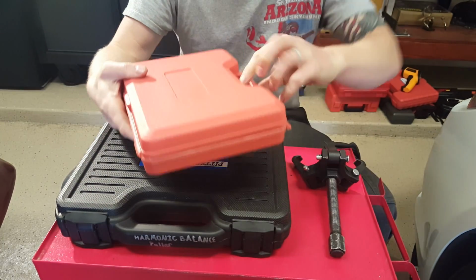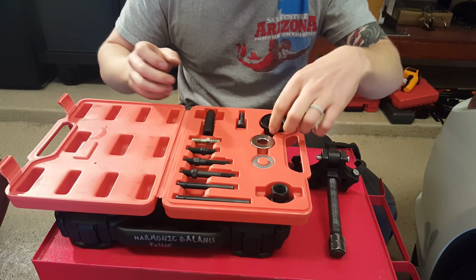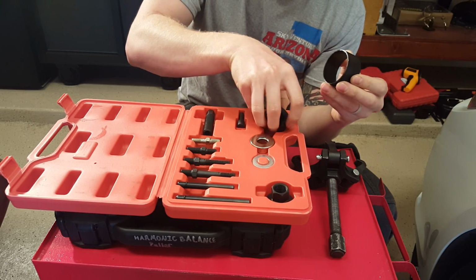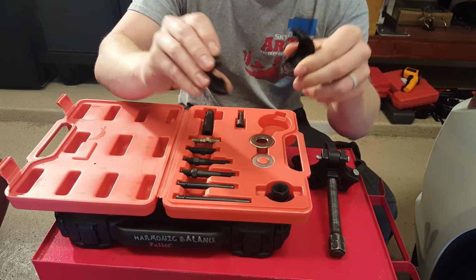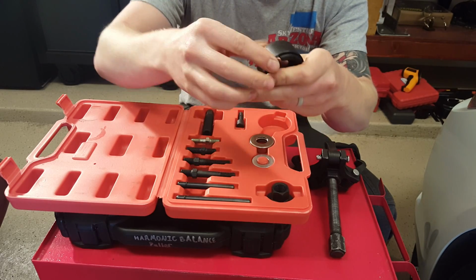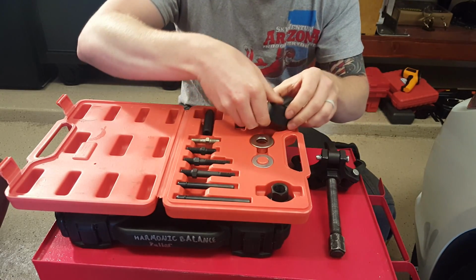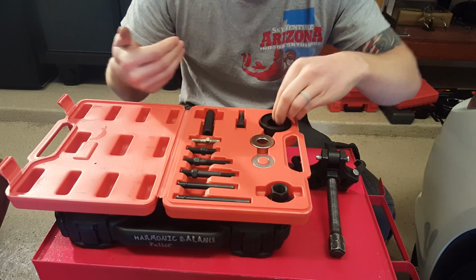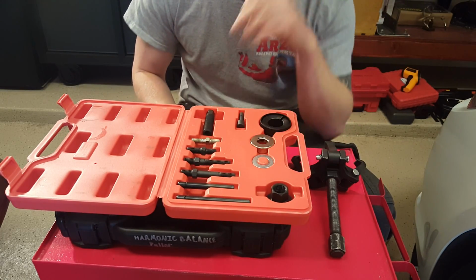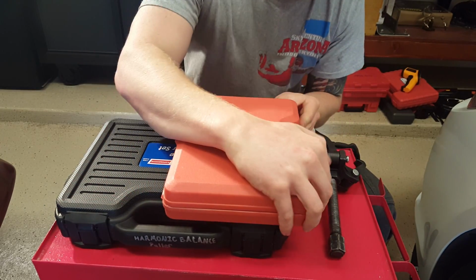The next set that I have up is a pulley puller and installer set. Let's say you're removing a pulley off an alternator, you would put this around the pulley, slide it in here to lock it in, and then you use your different adapters in order to pull the pulley off. Same as installing them. This is a cheaper set, ran around $20. It's good for home use.